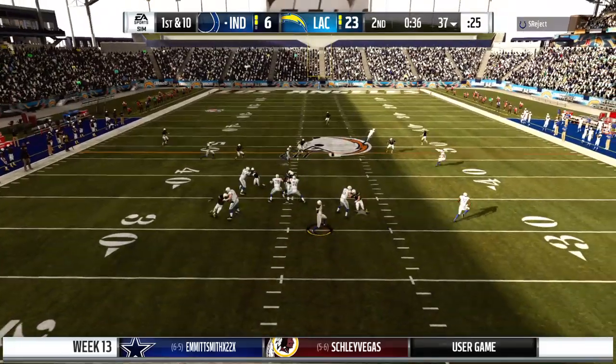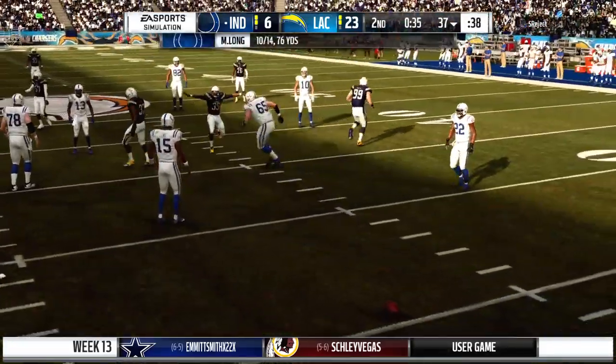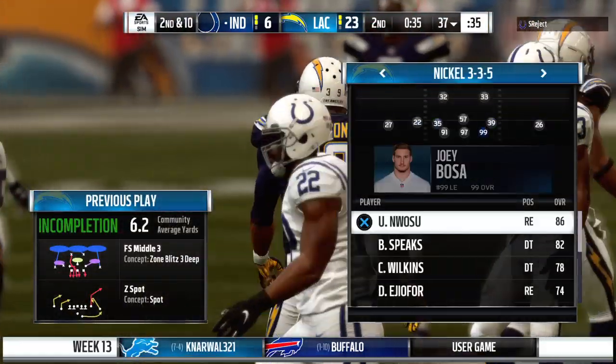To throw is long on 1st down. And they will not get the connection there. It's incomplete. Stills the intended target, and that'll bring up 2nd down.